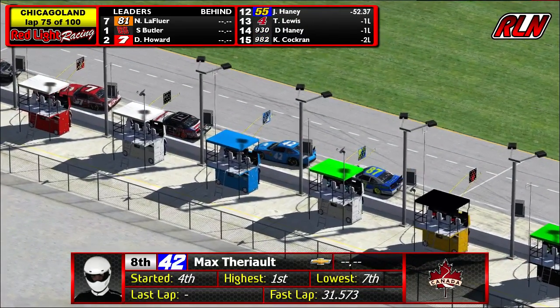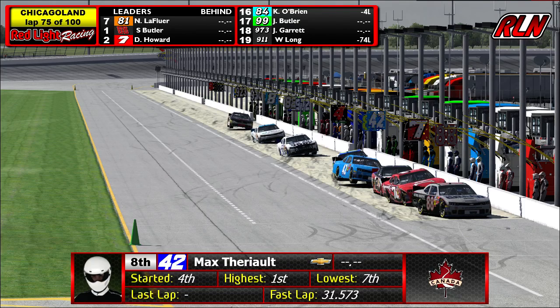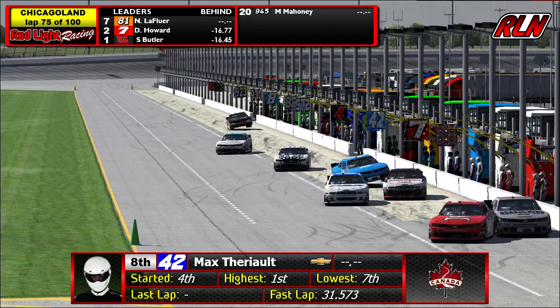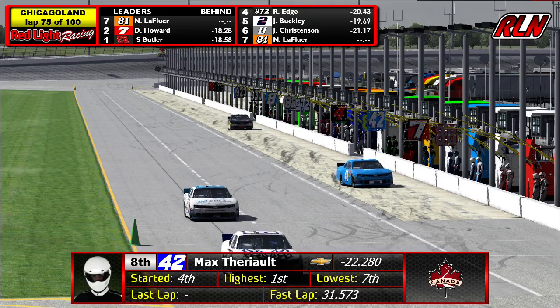Well, let's see if he's got a quick repair. Hopefully he does. He does, so that's good to see. Gets that car back into good shape. And you see all the drivers taking 4 tires here. And we got 25 laps to go. They should be able to make it to the end.